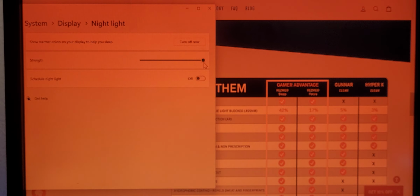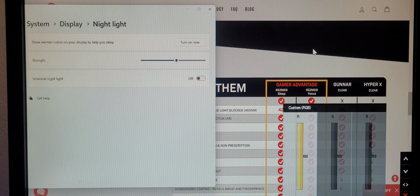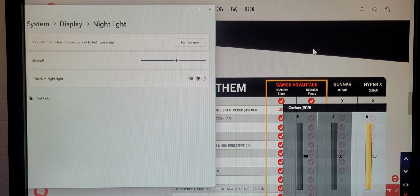And another option you have, I don't know if your monitor may have it, is that you can adjust the settings of your monitor. This one, for example, allows me to customize the RGB colors. And as you can see here, I can select each individual color, and if I go to the blue one, I can reduce it all the way to the bottom, and as you can see, it's turning more yellowish. And if I lower the green one, you're going to see that it also creates the same effect as Windows does. As you can see, it's just completely red now.